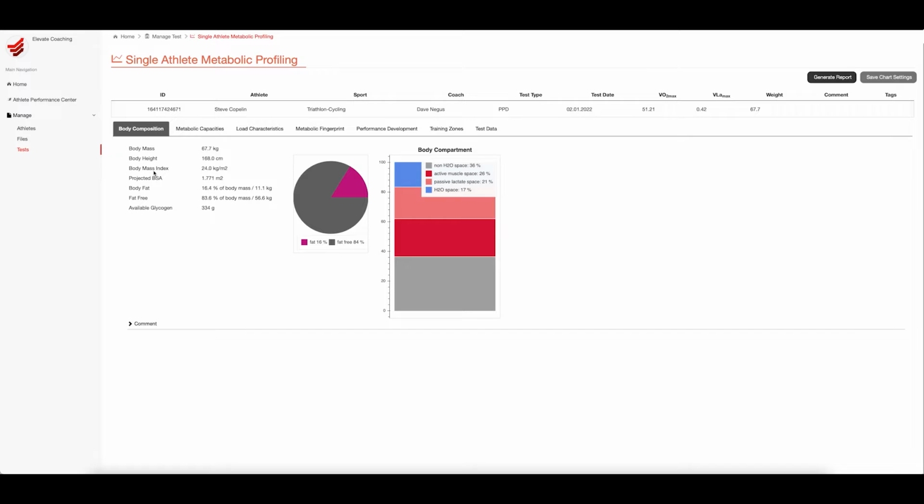And from that, this predicted a BMI of 24 kilos per meter squared and a body surface area of 1.77 meters squared. The body fat we put in from the scales again, and that represents 16.4% of body mass, or 11.1 kilos. And from that, we came up with a fat-free zone of 83.6% of body mass.